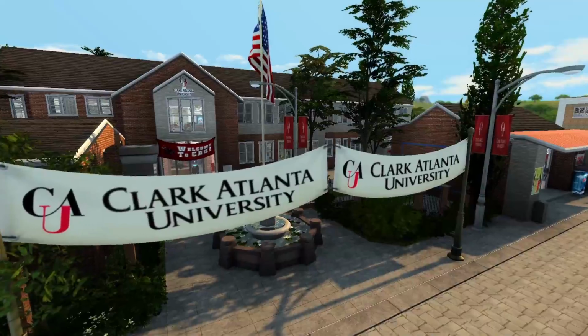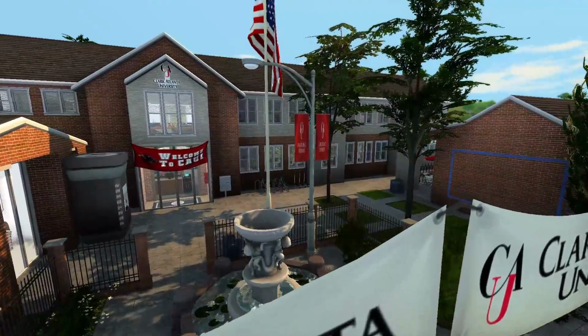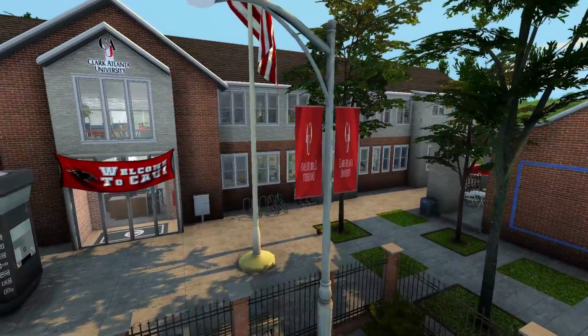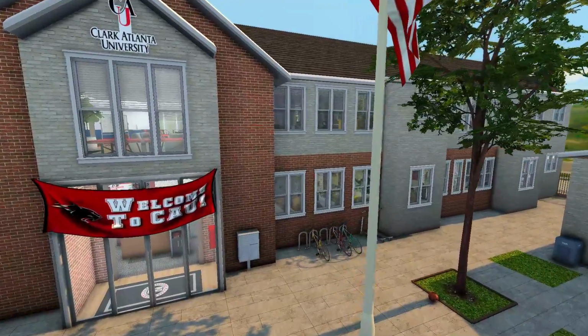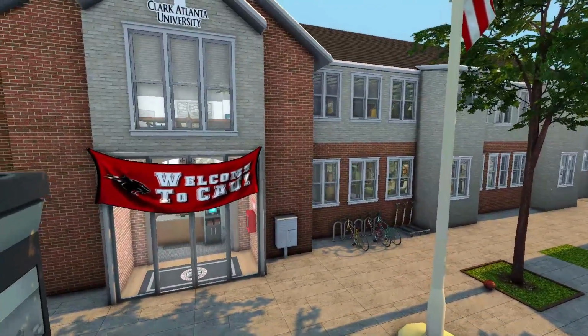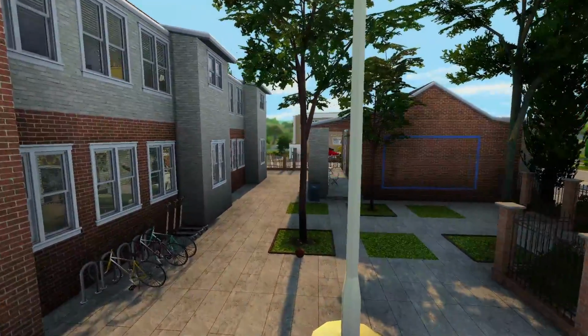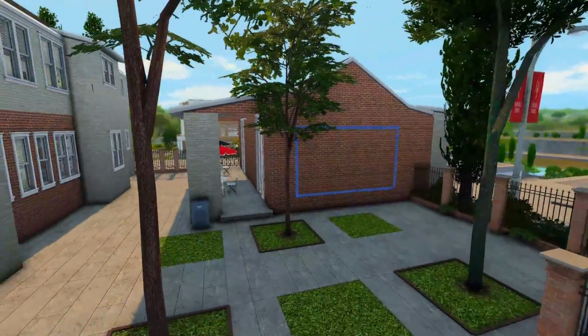But yeah, y'all, that is the tour. Okay, so that is the Clark Atlanta student housing dorms. I hope y'all like it. It took me a pretty long time to get done, but I'm very happy with it. I think that compared to the old set of dorms I made a couple of months back, I definitely prefer these ones. I think they look much nicer. I feel like I'll get a much better experience playing with some Sims living here.